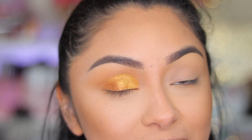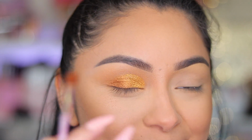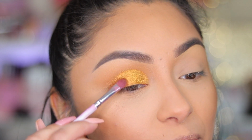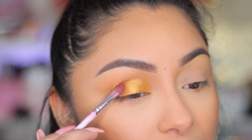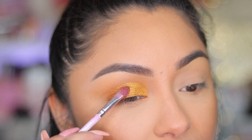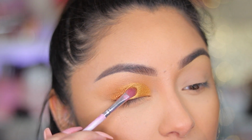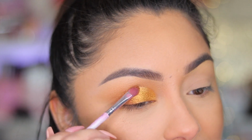I feel like when I see those looks, I just get really like I get anxiety when I see people not blend their shadows correctly. So all you have to do is just place it at the outer edge and then just start working your way in there without adding any more eyeshadow. That way they just like blend really nicely into each other.